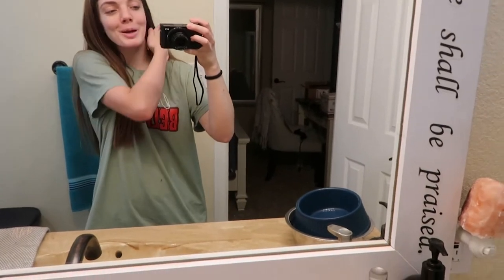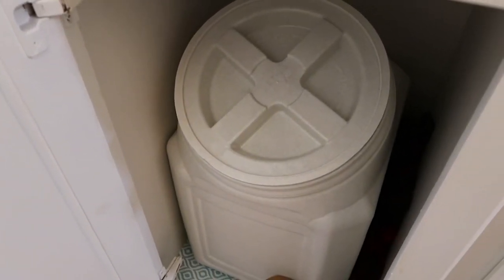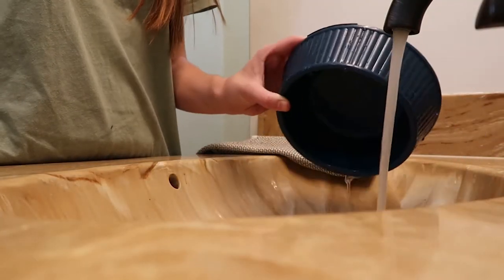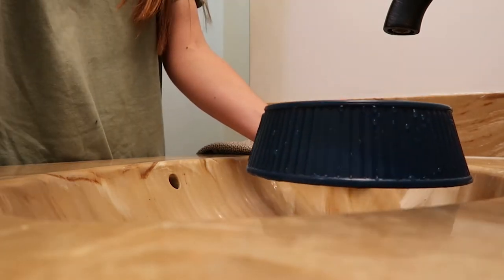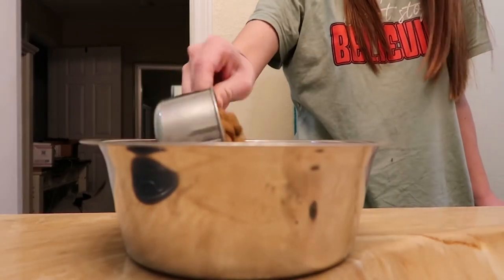So I actually have my own bathroom in my room, which is really nice, but I'm gonna fill her water up in here, and then I also keep her food in this cabinet, just because she's on puppy food and doesn't eat the same food as the other dogs. So I'm gonna fill up her bowls before letting her back in. Sorry for the bad lighting. And she gets 1.5 cups in the morning. I don't think I mentioned that. There we go. That might be a little better.